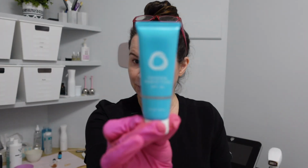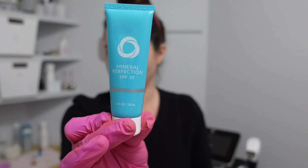And then you put this specific SPF on, after it's dry, 20 minutes later. You're going to carry this around. This is going to be your new best friend. You're going to apply this every 2 hours, all day long. Good thing I'm home all day. I'll set a reminder because I'll forget.